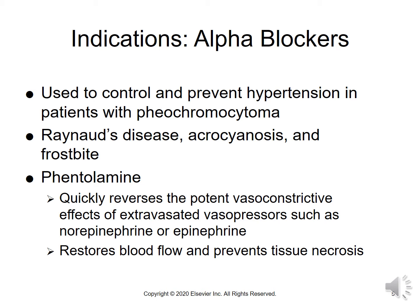Phentolamine is a drug that you actually inject, I think we've talked about this a little bit, into the area where those drugs we talked about in the last few videos, extravasated vasopressors, leak out into the tissue. You inject the phentolamine around that area to reverse the effects of those clamped down vessels in the tissue, so that it restores blood flow and prevents tissue necrosis from lack of blood flow to the area.